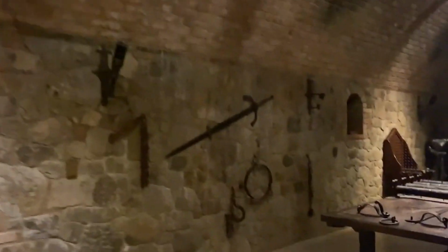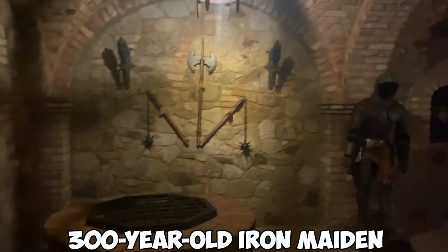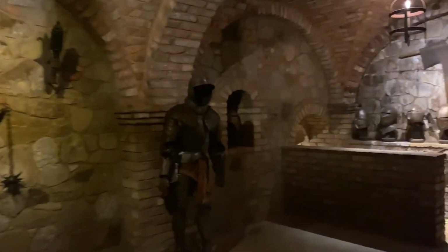The torture room is also available for your use. It features a real 300-year-old Iron Maiden, as well as some bizarre replica gadgets.